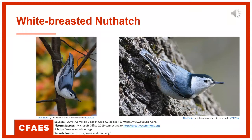They feed on insects, spiders, and some seeds. They like the suet peanut butter mixtures on feeders. Those are very popular on bird feeders, and that's what they like to go after as well. And there they are. So here they are.